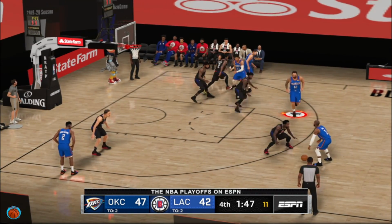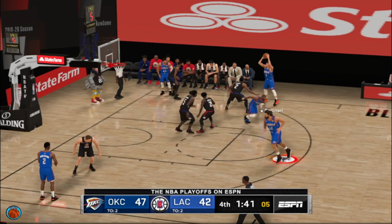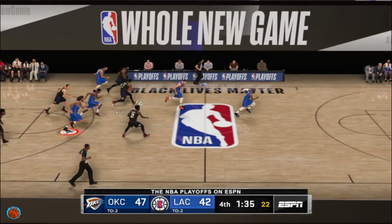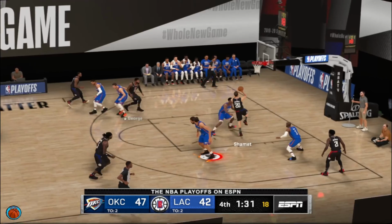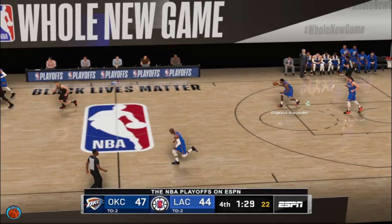Paul surveying the floor. Gallinari on the wing. To the inside. Here's Gilgeous-Alexander. And the rejection by Harrell. Leonard the pass to George. Shamet, that falls. Nice feed that time from George. Shamet's got 4 points in the quarter.